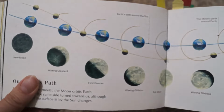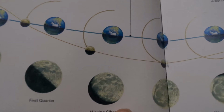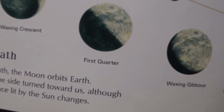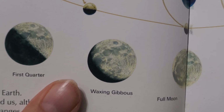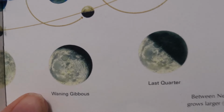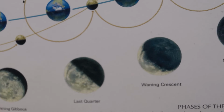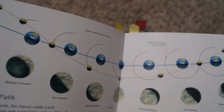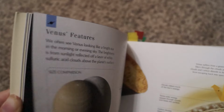So, half of the moon. New moon, waxing crescent. First quarter, waxing gibbous, full moon, waning gibbous. Last quarter, waning crescent, new moon. Okay, that's all the moons, or the phases of the moon. Okay, let's go the other way now.